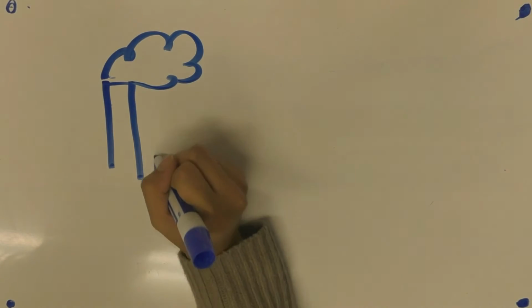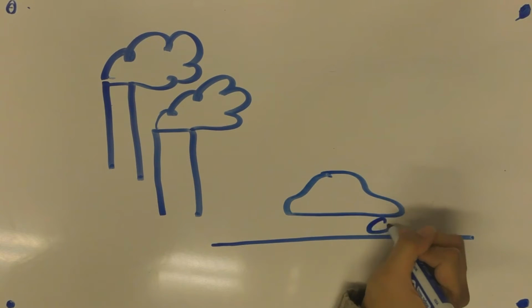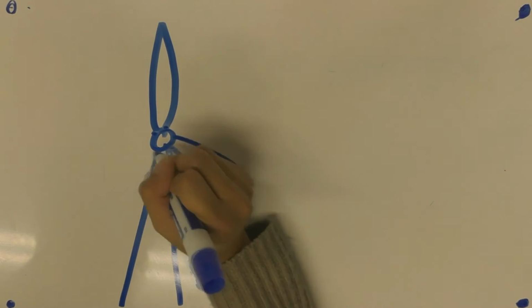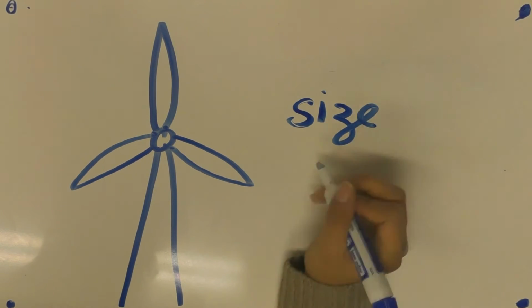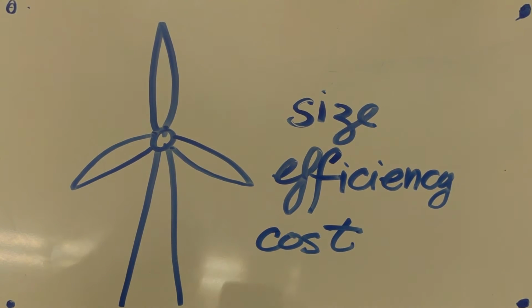In order to reduce greenhouse gas emissions from sources like coal and oil, alternative renewable energy sources like wind can be used. However, traditional wind turbines are costly. They can be $3 to $4 million upfront with additional maintenance costs. They have a limited efficiency at 59.3% and can take up a lot of space.